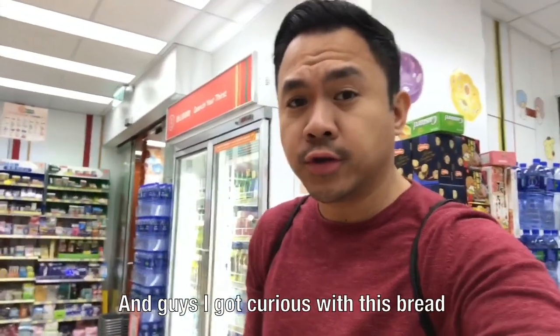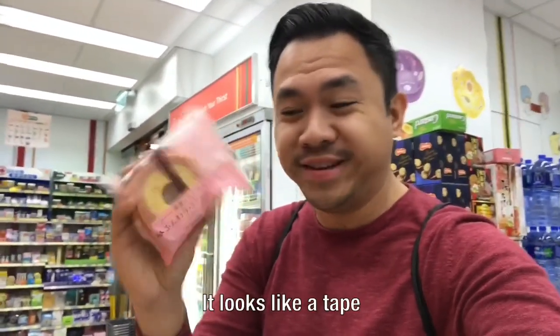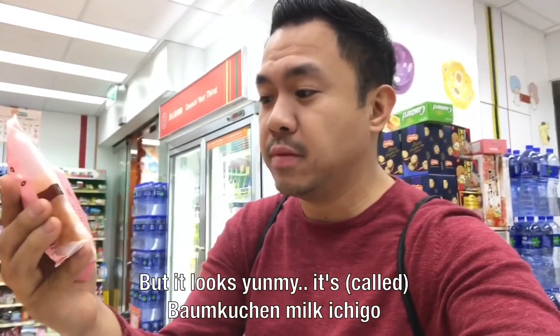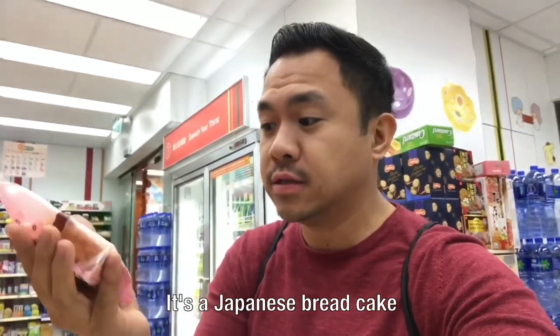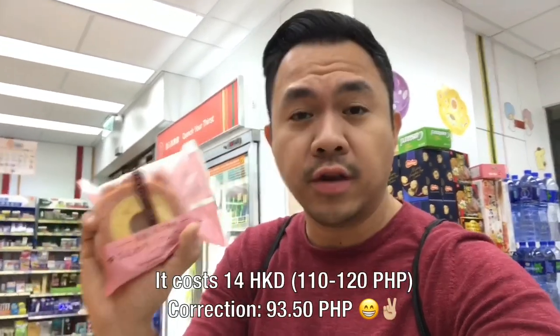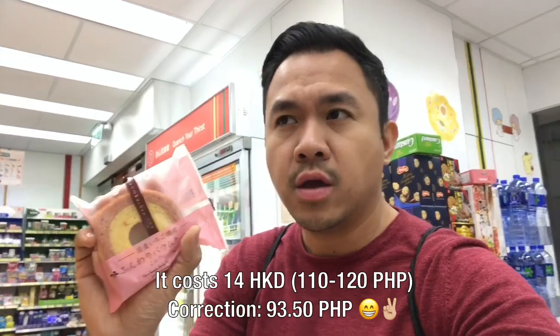And guys, na-curious ako sa tinatoy na ito. Para siyang tape. But it looks yummy. It's a bomb. Brown kitchen milk at ichigo. So, a Japanese bread cake. It costs like 14 Hong Kong dollars. So, para siya mga 120, 110 pesos.